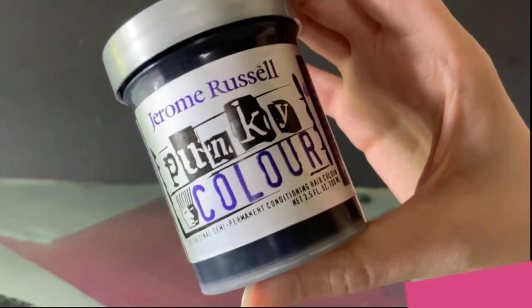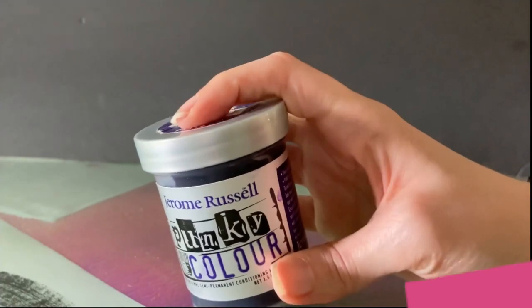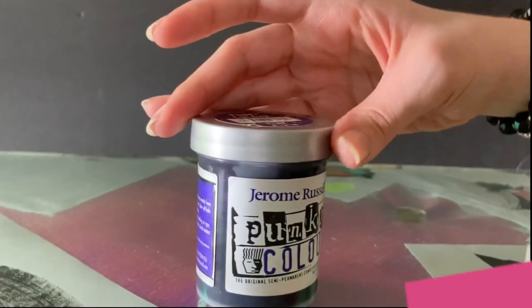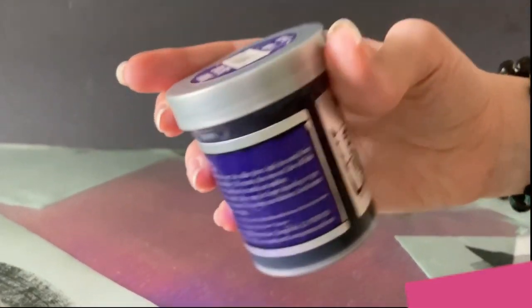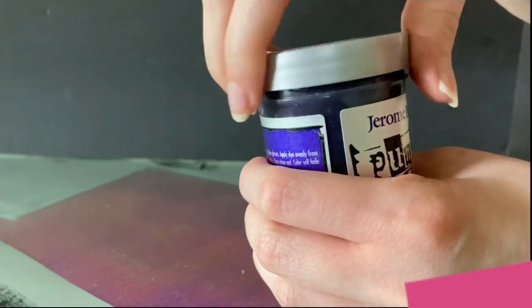One of my other favorite things about products like these that are color and conditioning is, of course, the conditioning factor. After you use it, your hair feels super soft, and it also smells really nice. So I love that it's kind of like a triple bonus. Not only do you get the color, but you also get the nice conditioning element from using something like this.